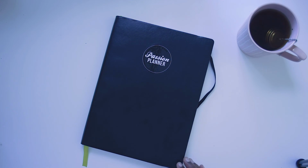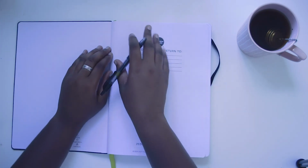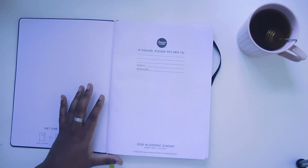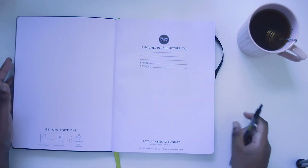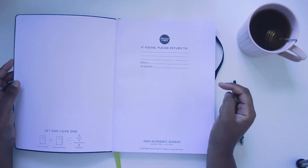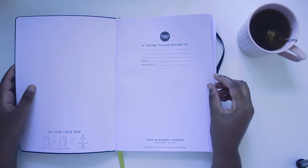Let me just grab a pen real quick. I just have my Pilot G207 here, and we're going to open up this planner. My Passion Planner does not leave my house, or apartment, I guess. It's not a house. So I don't really have a need to fill out this page. But there is an if found, please return to page, an email, and a reward spot. You can put whatever you want there. Everyone does something different, to be honest. It's really up to you.